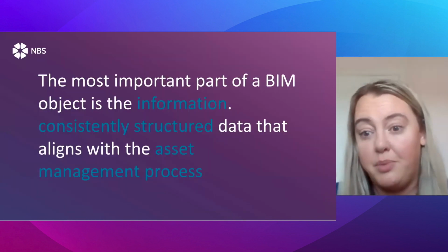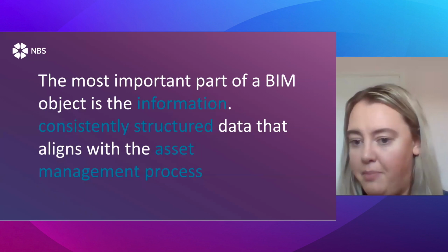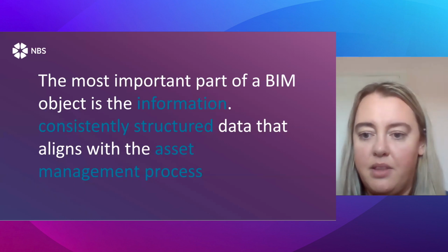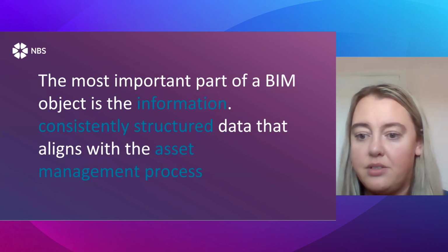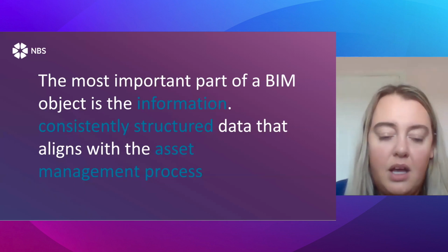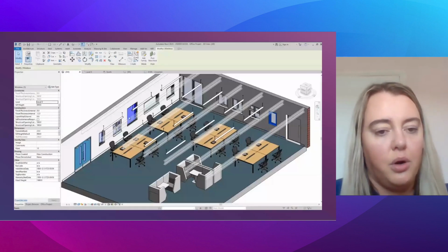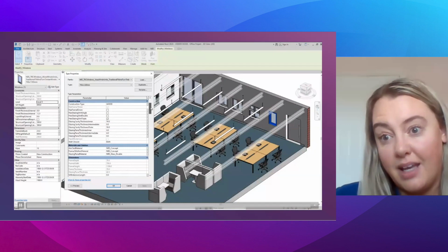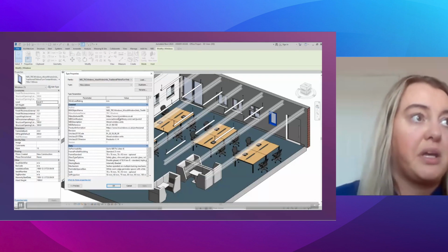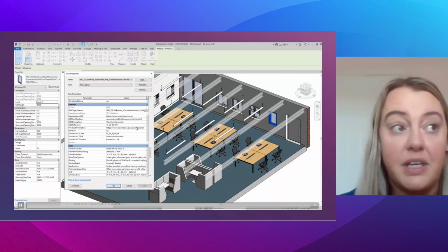Part 2. So I said there were 2 parts. The second part is the information, which is arguably the most important part of the BIM object, the I in BIM. Having consistently structured data, well organised, that can be utilised by the project team and aligns with the asset management process. So when we're referring to BIM level 2 and the management of information, this is where it comes into play. I'm just going to jump to the next slide and talk about that a little bit more. When we're looking at the information side of BIM objects, there are 3 main sections. The first one is very much general data. So we talk about the product, we give it a name so it's found easily in the software, we give it links to the manufacturer's website, and we start to talk about the classification.